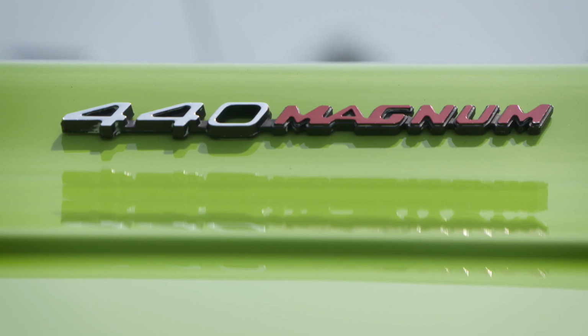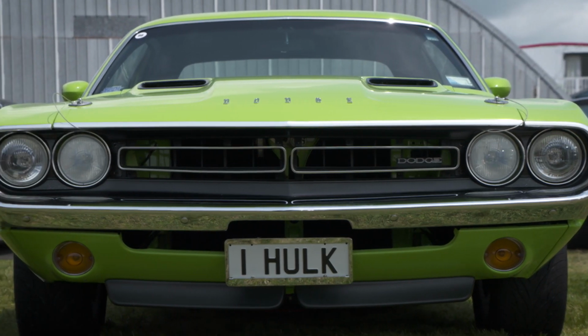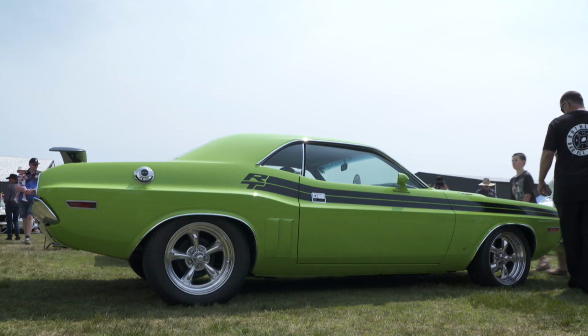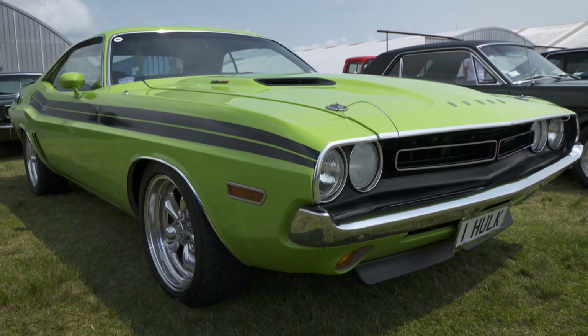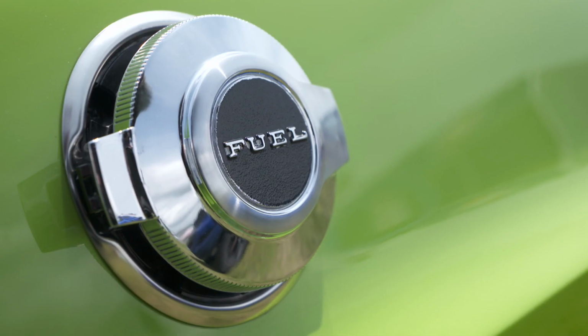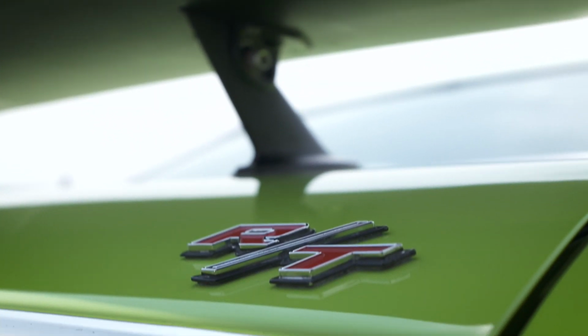In the next row was another of Detroit's greatest hits. It's a 1971 Dodge Challenger with a 440 and 4-speed. I've always wanted a Mopar, I guess. I've got a Ford as well, but yeah, the Mopar's always had that inkling to go that way. Not as many of them around, I guess, and a bit more unique.